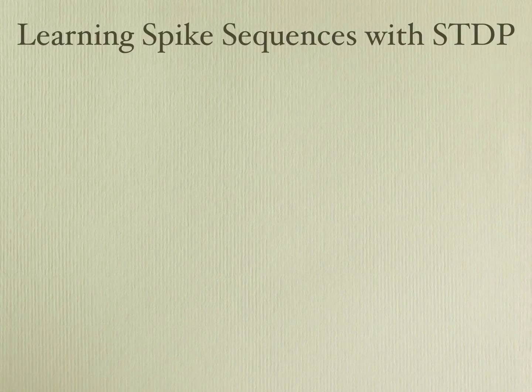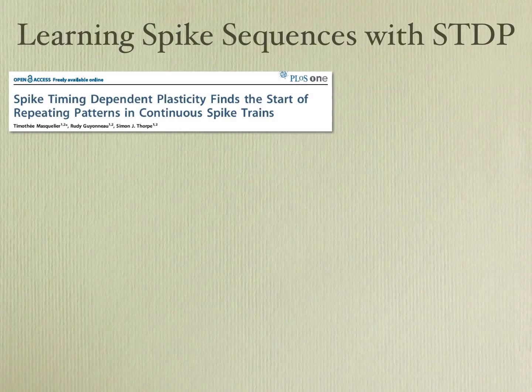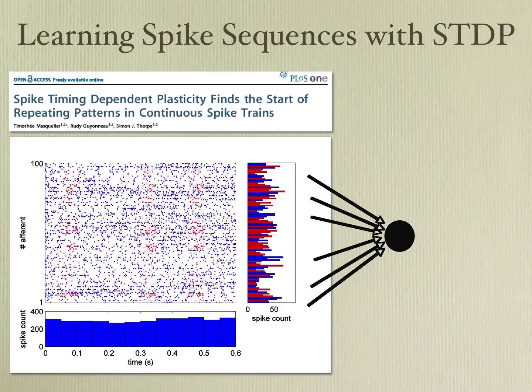Can we scale this up? Well, that was very much a toy thing. But with Tim Masquelier, this is 2008, we simulated actually 2,000 afferents. So there are 100 here, but actually there were 2,000 of them. And each of those afferents is firing spikes in a random Poisson process, totally uncorrelated, it's just complete garbage. But we randomly select a 50 millisecond sample from some subset, and we color them red here, and copy them and replace the existing spikes.